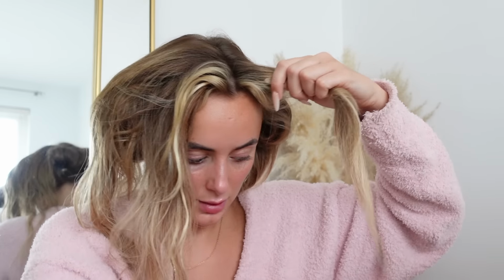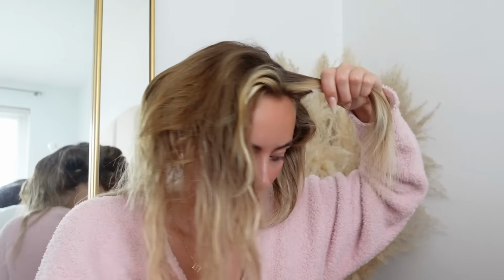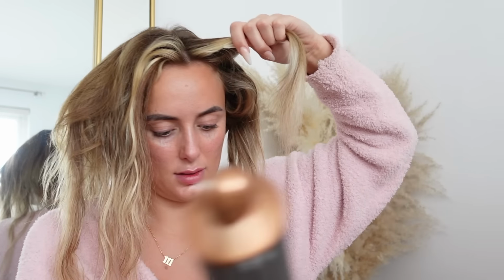and now we're up to the top section. It's annoying because it's all hanging down, but I'm just going to grab the section we want. Again, if it's not wrapping around the barrel, then it's because you've grabbed too much hair. There is also a Dyson that's for short hair and for long hair. So make sure you get the one right for your hair.